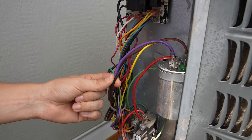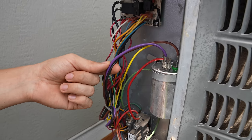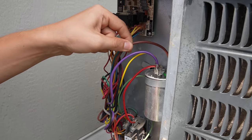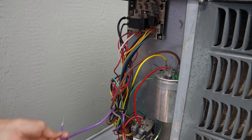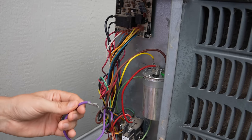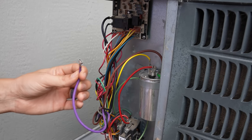So what I would do with the power completely off is disconnect all the wires that are coming from the fan. So I would disconnect this wire right here, this one from the capacitor, and this one from the capacitor. Then make sure that the wire connectors are not touching anything metal. Just leave them hanging out like this. Or even better yet, you can just put some black electrical tape around it to make sure they don't touch and short anything out.